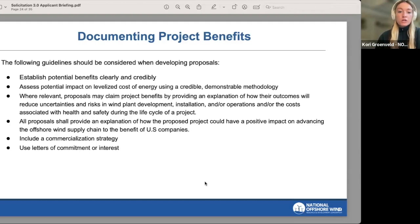Also, all proposals shall provide an explanation of how the proposed project can have a positive impact on advancing the offshore wind supply chain to the benefit of US companies. We really recommend including a strong commercialization strategy. So how you're going to take what you do in this project to the market. And then also using letters of commitment or interest when applicable.